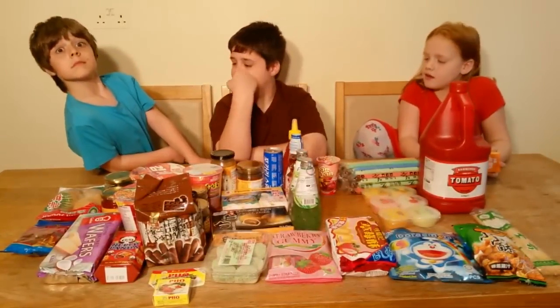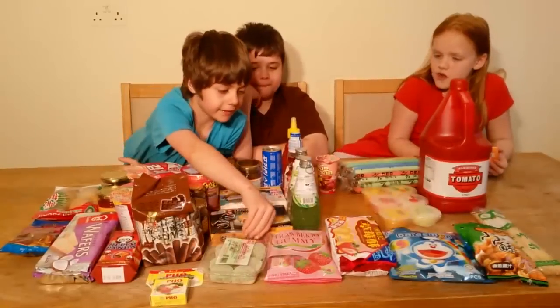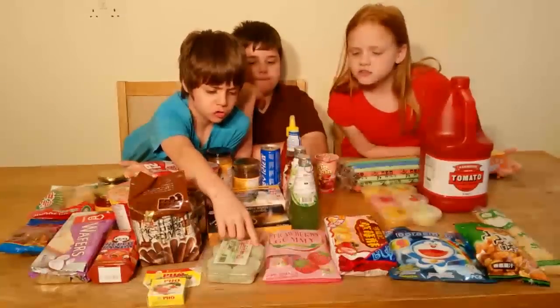George, you picked something up. What did you pick up, Poppet? These green little balls at the front? Yeah. We have no idea what they are. Let's have a look.